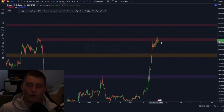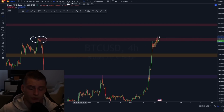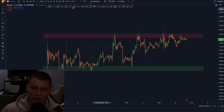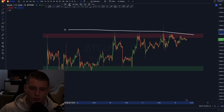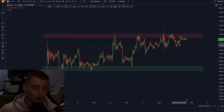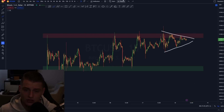What I would like to see to confirm the breakout is first of all a 4-hourly candle close above the previous range high in the market. If we do so, it could be a confirmation that we're going to be moving higher for Bitcoin, and also a clear break above this important level of resistance. And actually I want to see a break with volume and with strength in the market. And in my opinion, it could happen today because like you can see, we're squeezing in on the price action of Bitcoin right now here.